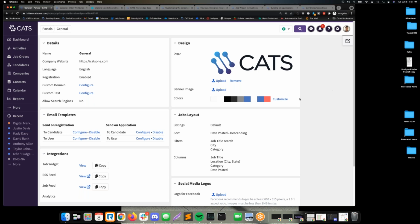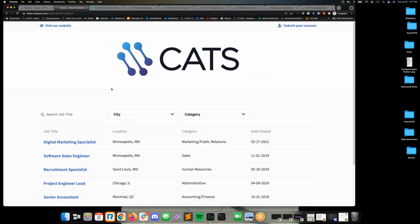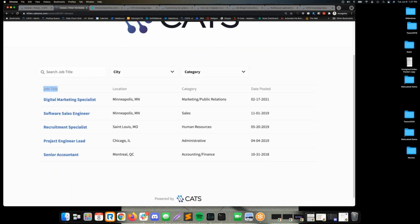One of the other things that you can customize with very relative ease is the layout of the jobs, set the columns, set what the search bars are. So when we start looking at it, there's a column for job title, there's a column for location, maybe the category. Maybe all of my jobs are in IT, so I don't need a category over here showing me specifically, okay, IT, right? We get it. That's just taking up space.